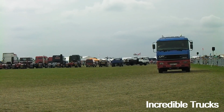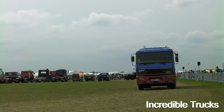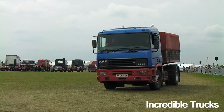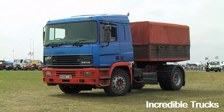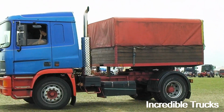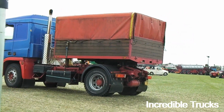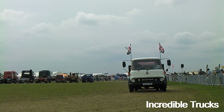Now we've got the Bedford TL from this device. Now this is obviously from the fruit growing areas, either Kent or wherever. But this is how they went to the market. You may think that the fruit and veg over this is a little bit over the top, but this is how they were in the day. This is how they sold.